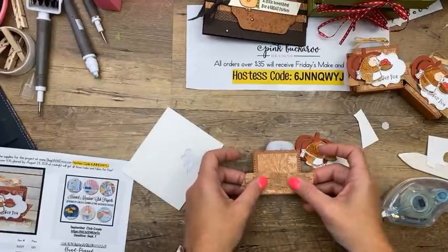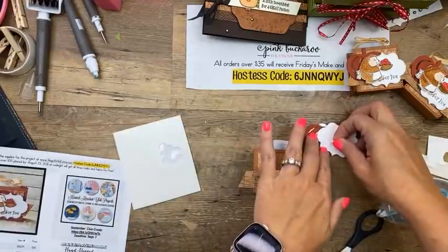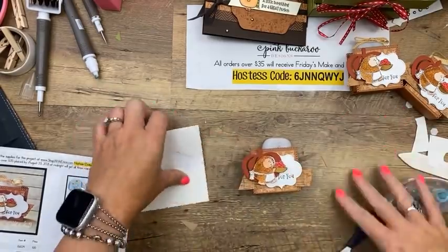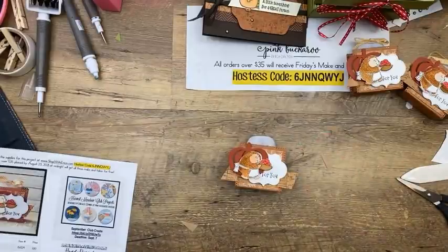All right, so I just cut those at an angle, and then we will put our little cluster of cuteness right there. Cluster of cuteness. I just coined that term right now. I think I'm going to have to use that a lot.